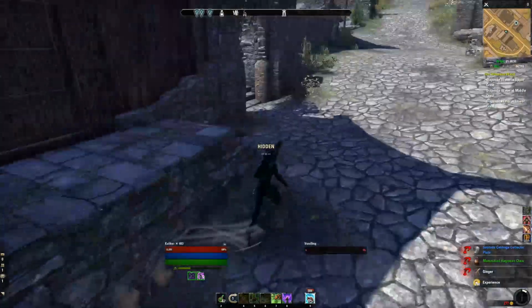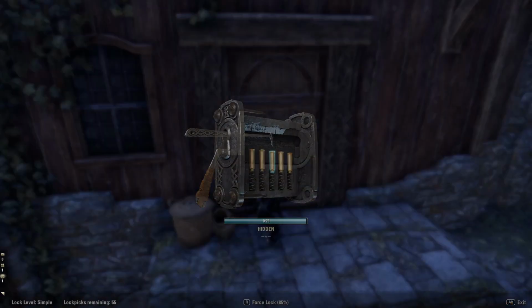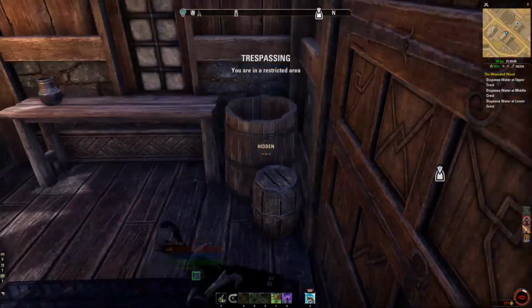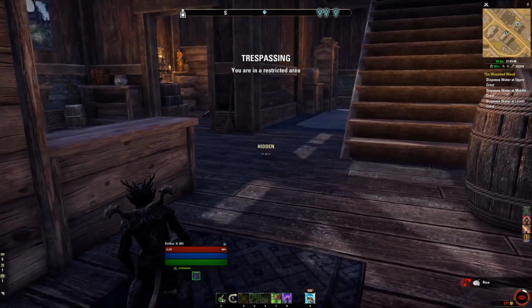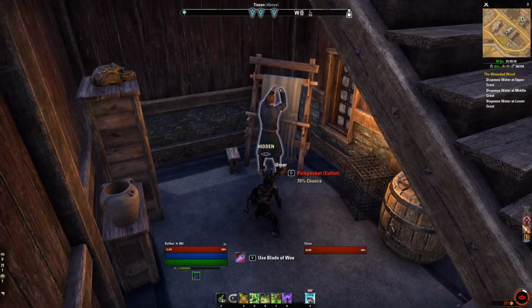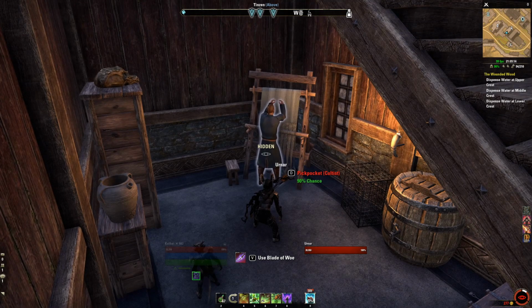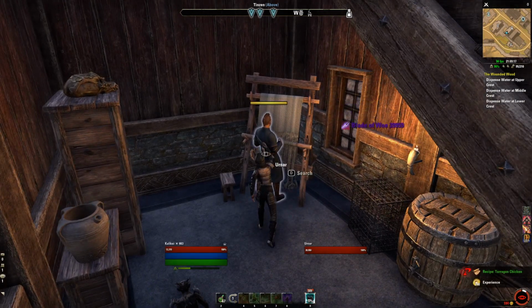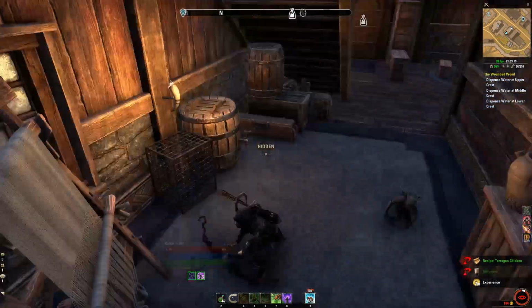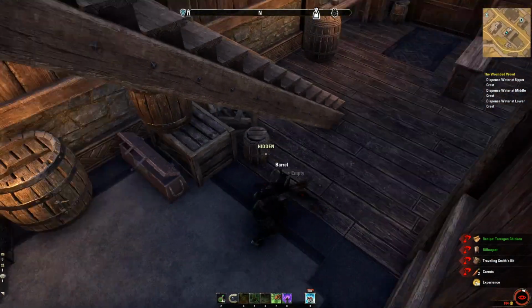Got a barrel. And then we'll be picking our way into this house right here. Okay, now there is a roaming NPC in here that can be a little annoying. He's right over here, so I'm going to try and get one pickpocket and then just use Blade of Woe to get him out of the way, because he does not stand at this loom very long. And again, I don't want my bounty to get too high.